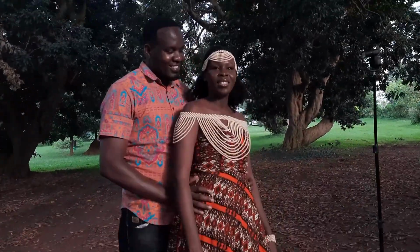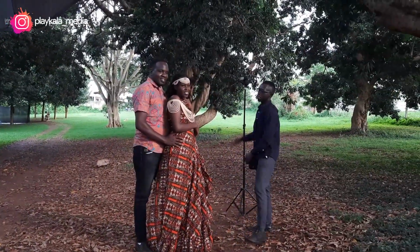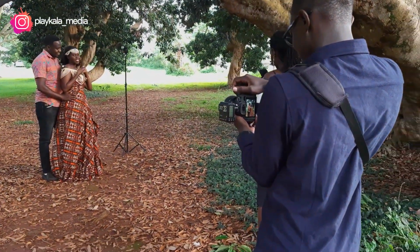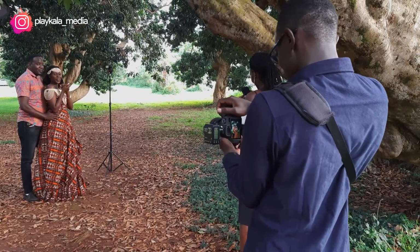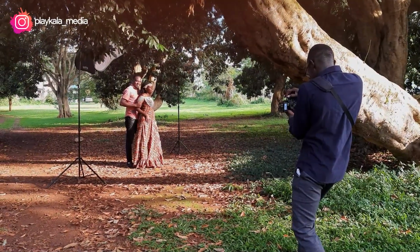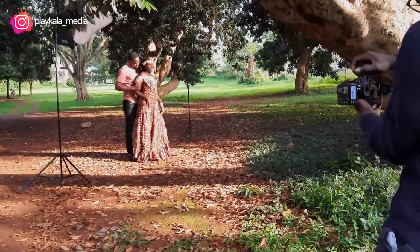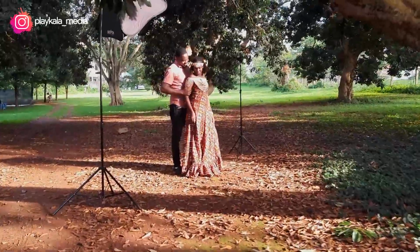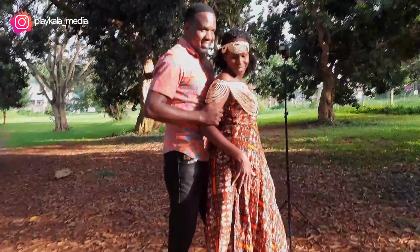You guys, we really had fun with these pictures. I was super pleased with how these guys were free with each other, and we got some really beautiful photos. I was happy that this lady here, I won't mention her name, but she really did an amazing job. She was really easy with the posing. It was just so easy to work with her. That's all I can say.